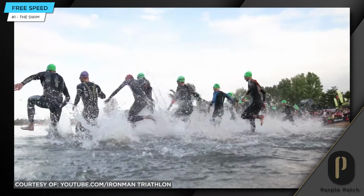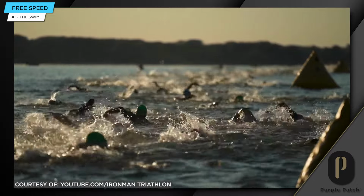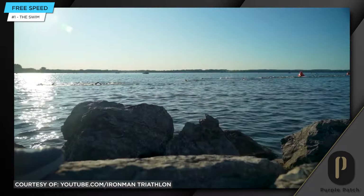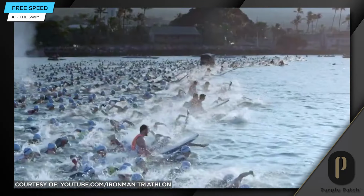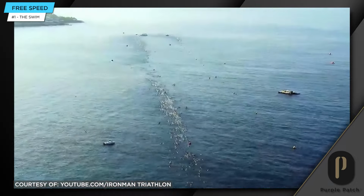Now let's compare that to what you're actually doing in a triathlon. You're swimming for longer durations, 400 meters, 800 meters, 1500 meters, all the way up to almost 4000 meters of swimming in an environment that is dirty, dynamic, chaotic, and absolutely variable. And you're doing it with hundreds of your friends.